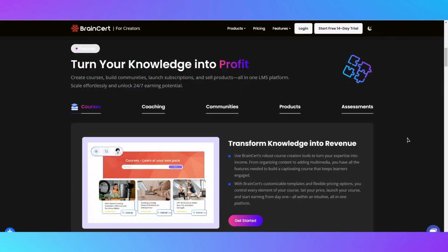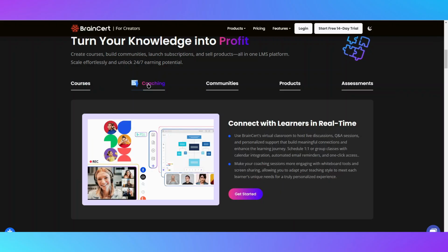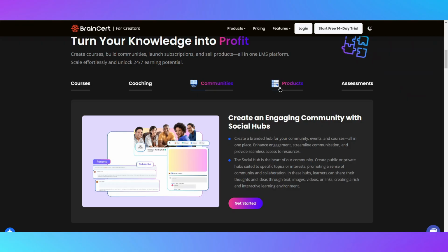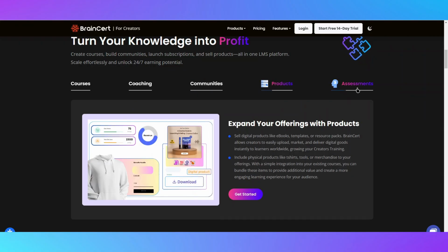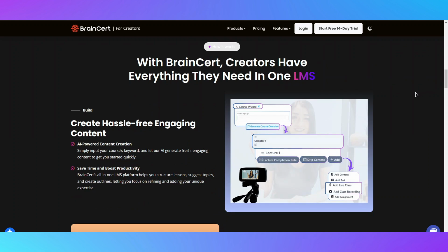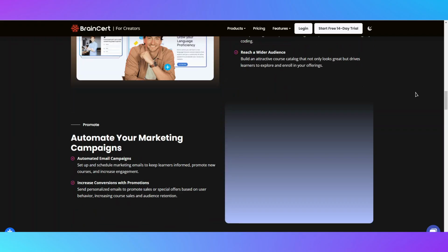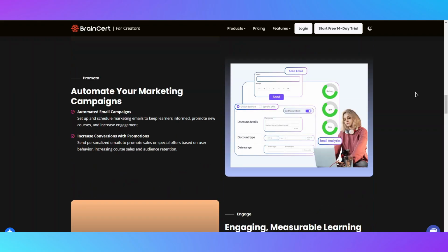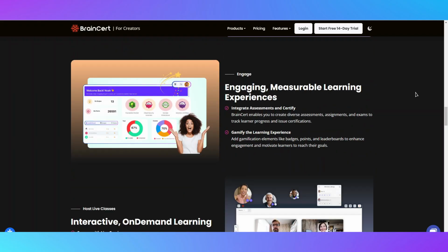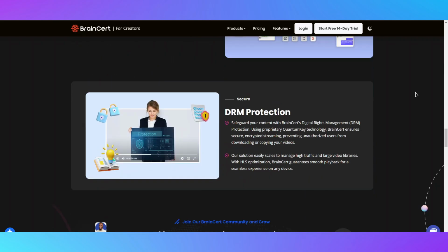BrainCert ensures test integrity with AI-powered proctoring, including webcam monitoring, screen tracking, and automated flagging of suspicious activities. This makes it ideal for high-stakes exams. The platform also includes a skill gap analysis feature, enabling employers to identify employee strengths and training needs. For educators, BrainCert offers integration with learning management systems, LMS, making it easy to combine certifications with broader learning goals.